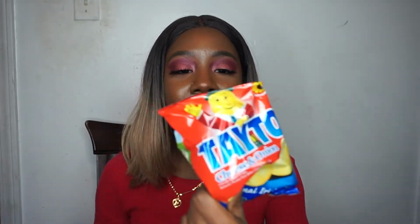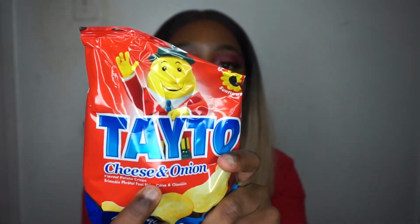Okay, so the next item is this right here. It's potato chips and the flavor is cheese and onion. The first one I tried was cheese and onion as well, so I don't know why they sent me the same thing. I mean, it's from a different brand, so I'll try this brand and see if this one actually tastes like cheese, because the first one didn't. It smells the same. This one tastes better. This one has more of an onion sour taste. You still don't taste the cheese though, but this one tastes much better.